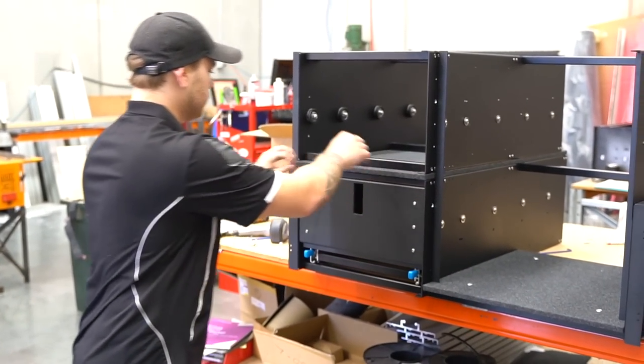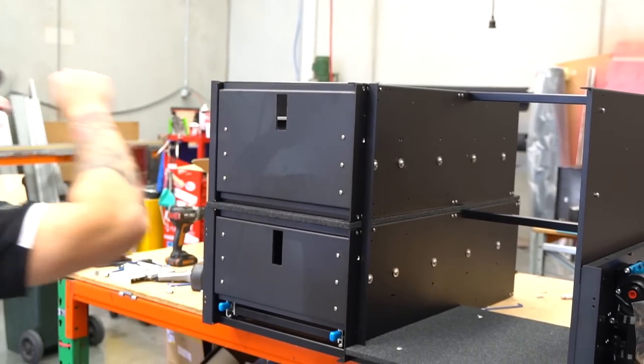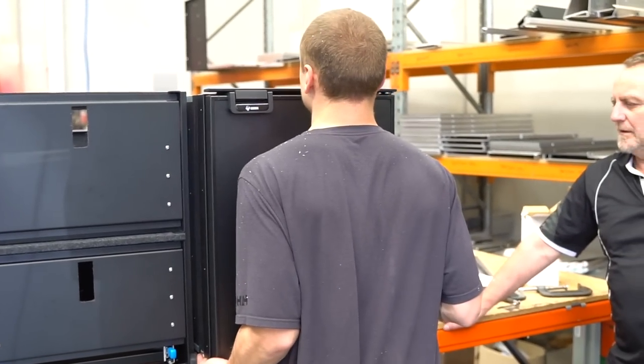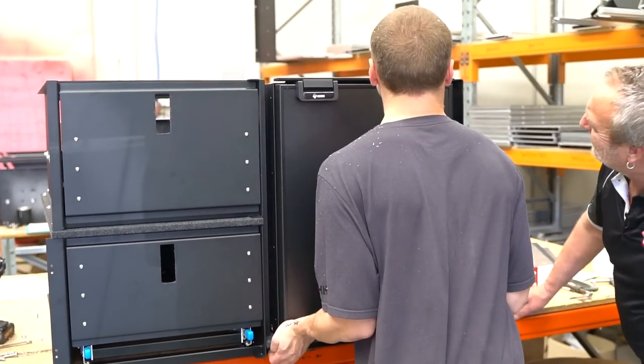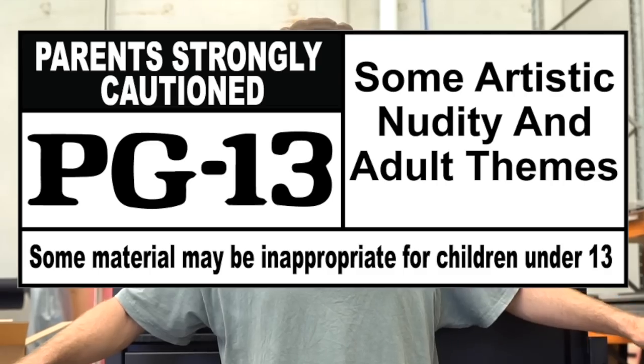Oh, look at that. Oh, look at that. That's it. We just need a Bushman's, so we're just doing a bit of a test fit. Oh, that's looking sick. All right, so before I show you, it looks pretty sick. It's got a sick rating of PG 13+.